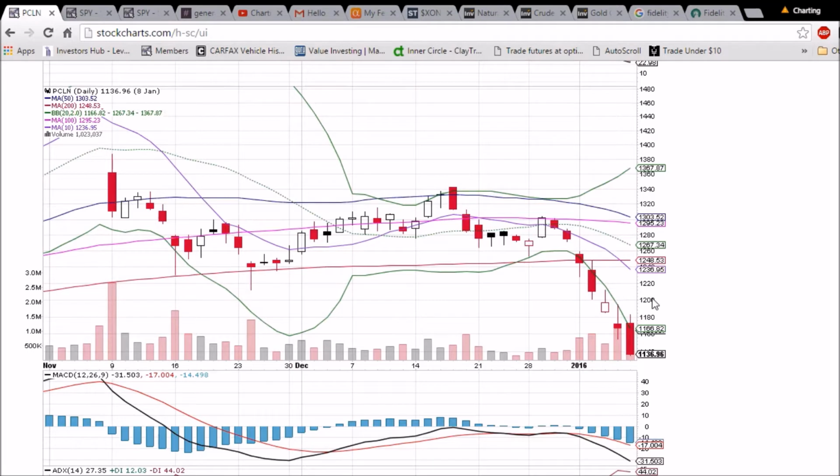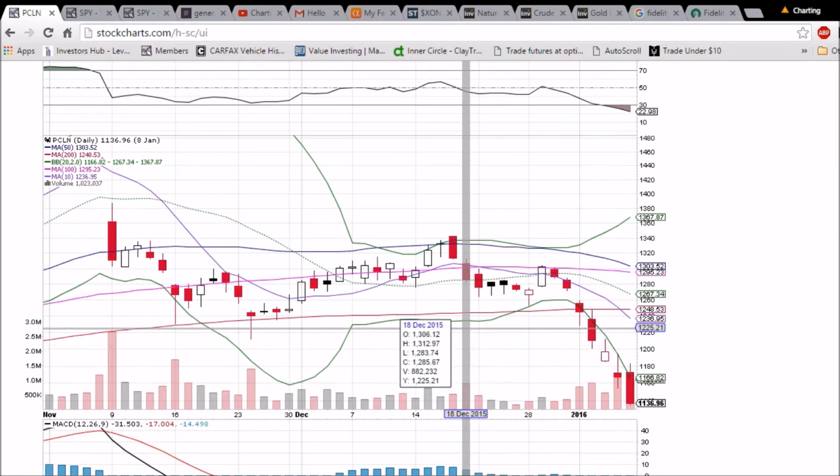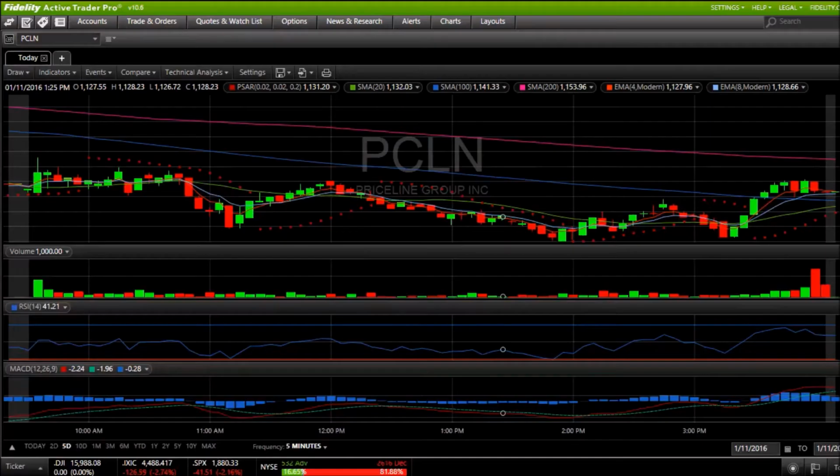So we're starting to watch for a bullish reversal candlestick to form. The close at the low of the day on Friday indicated we could see another push down on Monday, and then we'd be scouting for that potential bullish reversal candlestick to form. So let's now zoom in and check out what the 5-minute chart looked like on Monday.